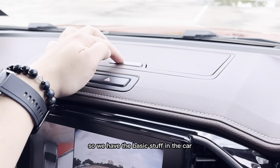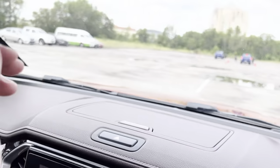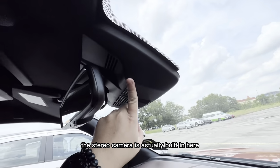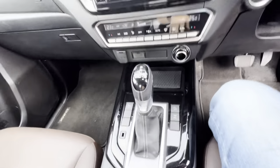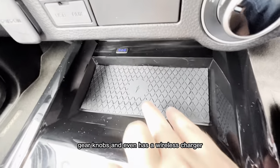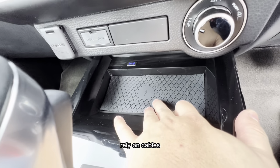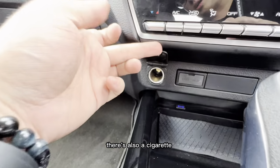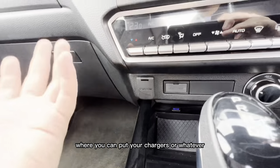So we have the basic stuff in the car, a place for you to place something here. Sunglasses compartment. The stereo camera is actually built in here, so you only can see from the front. Nicely done gear knobs, and even has a wireless charger, guys, wireless charger. So you don't need to rely on cables, just put your phone here and drive. There's also a cigarette light, cigarette port where you can put your chargers or whatever.